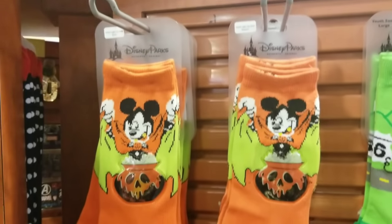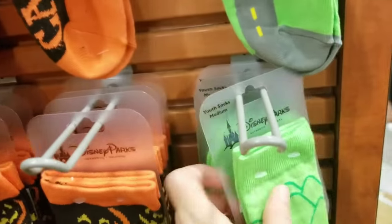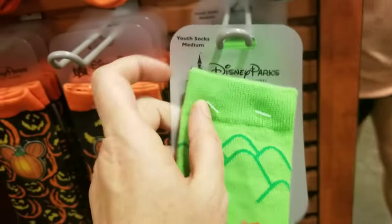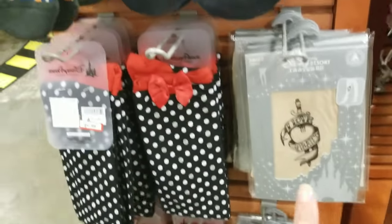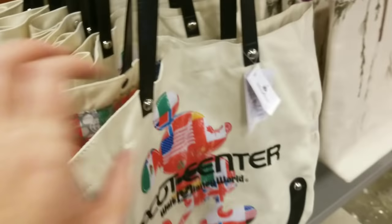All right, they also have some youth Halloween socks in stock. These are $5.99. These are $5.99. These are more the adult size. Radiator Springs has been here for a while. That's only $2.99. And Maleficent's been in stock for a little bit as well for $4.99. Pirates, $4.99. Ooh, I haven't seen these. And I definitely haven't seen the comic collection ones. Whoa, those are only $2.99? Oh my gosh. That's a really good deal. And then they've got some Epcot. What is this? Epcot Center. Disney World.